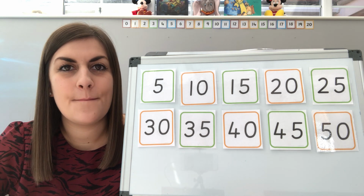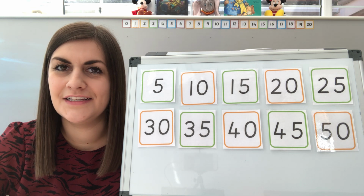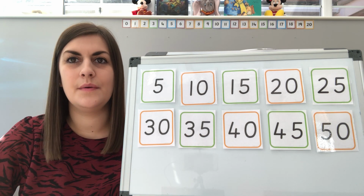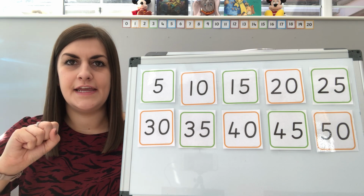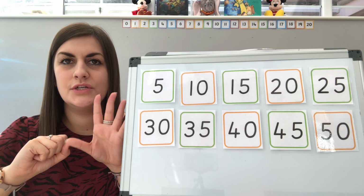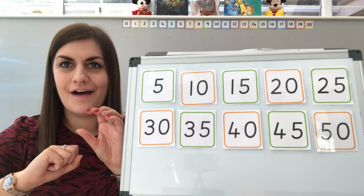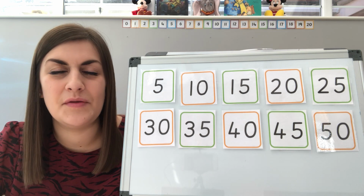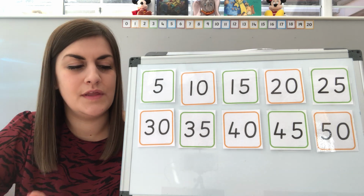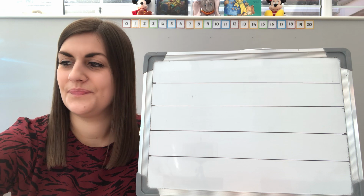Now, do you think we can count backwards again like we did the other day? It's a bit of a challenge, but remember the numbers are here to help you. So we're going to count backwards. Are we ready then? So we're going to go 50, 45, 40, 35, 30, 25, 20, 15, 10 and 5. Brilliant. So well done everybody. Make sure you keep practicing counting in those and they will help you when you're doing your times tables when you move into Year 2.